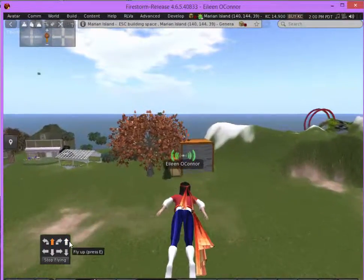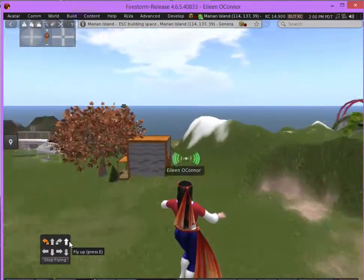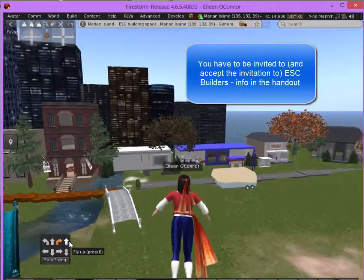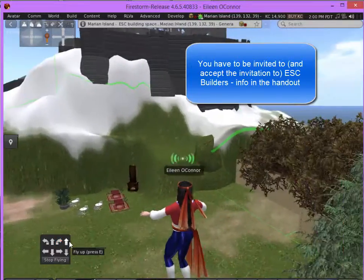There are also areas that you can build in. Here's one of them, and down here I placed some furniture. You can right click and take that in too. But this big wide open space is a building area. You have to be invited to join ESC Builders, and once you've been given that invitation, you can build here.